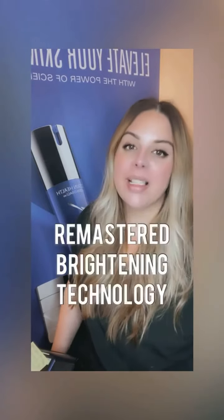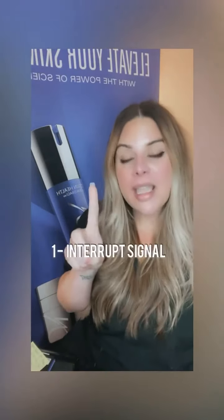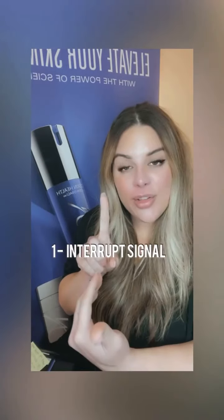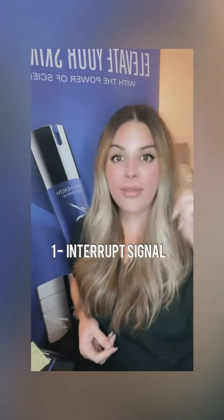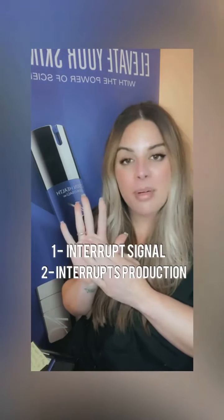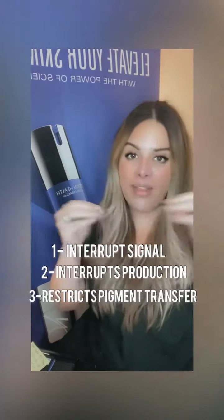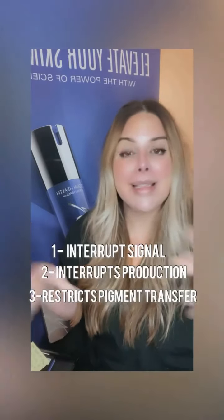So now that you understand how pigment is produced, hopefully you will be able to appreciate this amazing remastered brightening technology that is in Brightalive Skin Brightener just as much as I do. I'm so impressed because it takes care of this entire process of pigment production. First, it interrupts the signal from the trigger. So we're stopping it from jump. Then it goes to the pigment production. It stops or interrupts that production that's going on in the melanocyte. And third, it helps to promote a good even distribution of pigment. We're catching this at all angles.